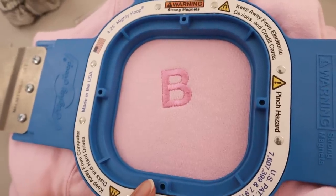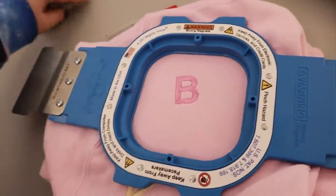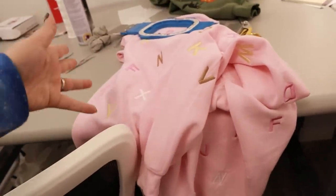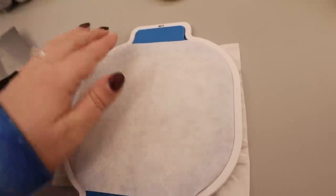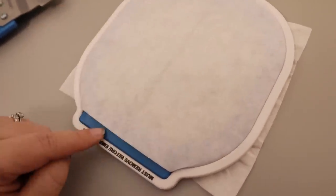Holy perfect positioning. I feel like that was a fluke and the other ones aren't going to be as good. But yeah, I've got a lot more to add on here, so I'll check in with you when it's done. I have these pieces of stabilizer that don't go all the way to the edge, but I can still use them. It's actually nice how flat it lays if you don't go over these little tongues.